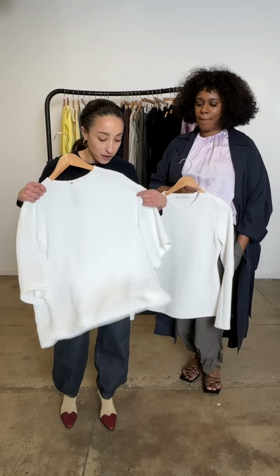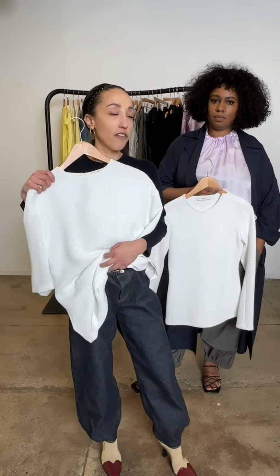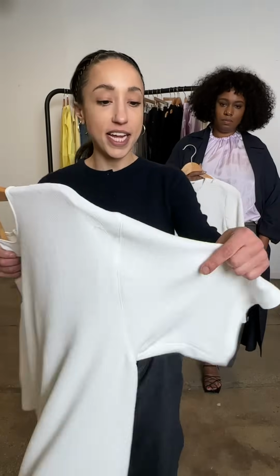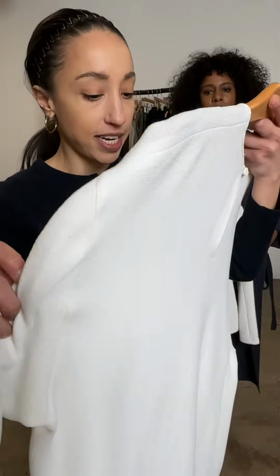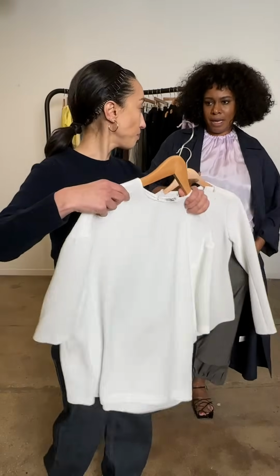It's practical, but you want to feel good. So I really love the idea of this shirt. And you guys can't tell, this is the Pebble t-shirt in white. It also comes in a khaki color, but the fabric is pebbled, hence the name. It's a really soft pebble crepe, right?